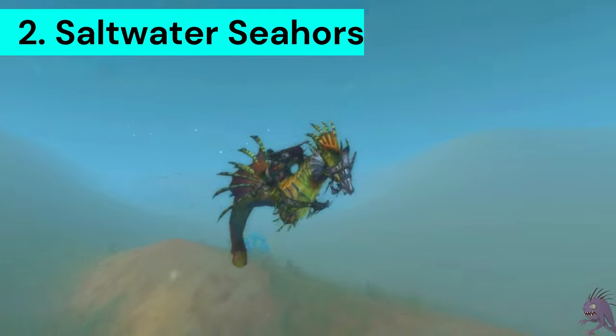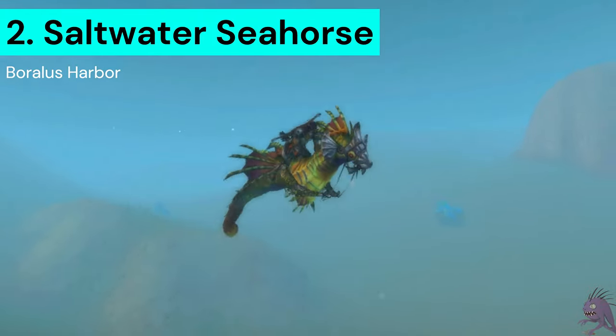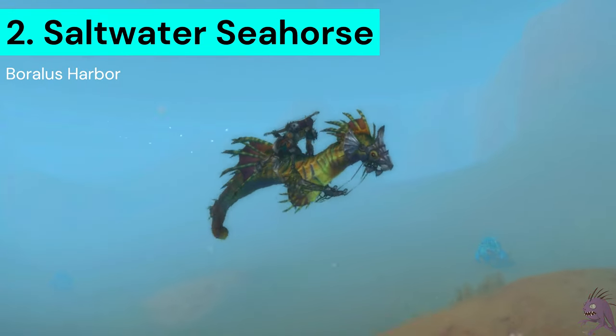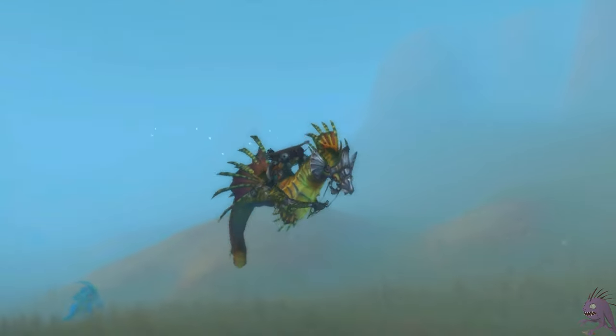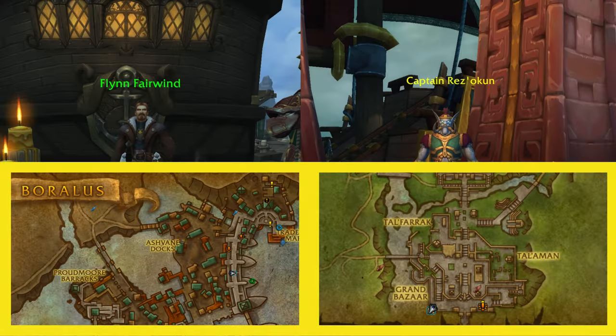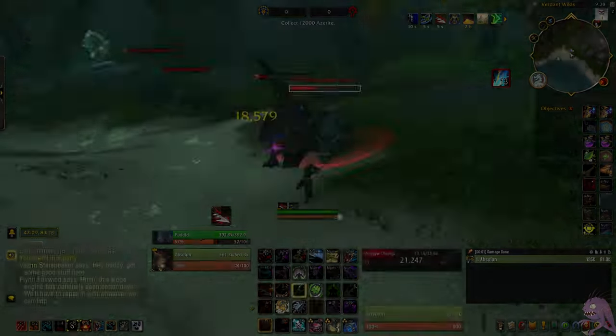At number two, the Saltwater Seahorse. So this is actually a pretty rare mount. According to Wowhead, only 9% of accounts have this. It's going to set you back 500 doubloons. You're going to earn those by doing island expeditions. This was a feature added in BFA that you use to progress your character's power by earning Azerite. You'll talk to Flynn Fairwind or Captain Rezokun, depending on if you're Horde or Alliance.